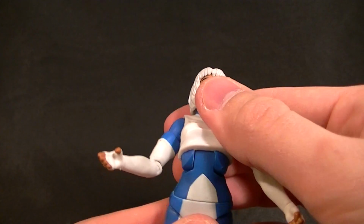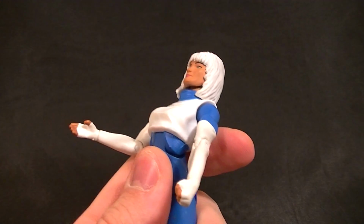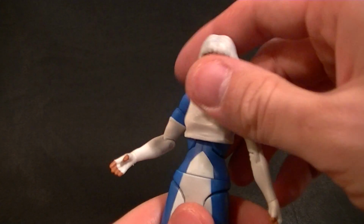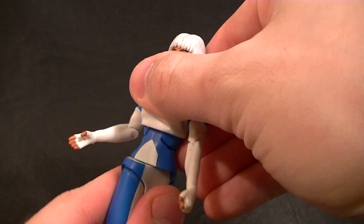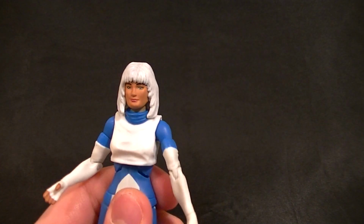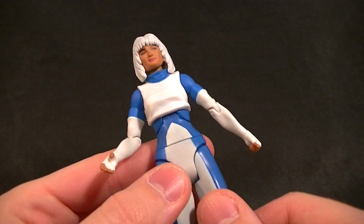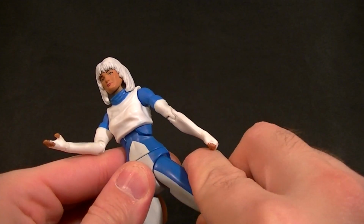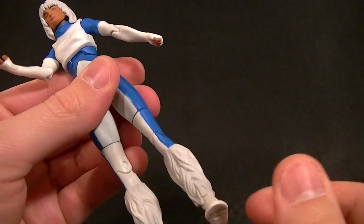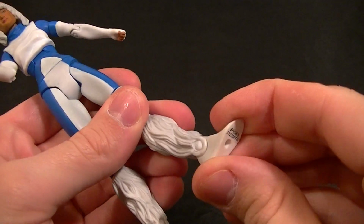Her ab crunch works considerably well. Most DCUC female figures don't have a good ab crunch that works very much at all, and this one does, so that's kind of nice. But it doesn't make up enough for all the other stuff. Waist twist is there. Paint job doesn't line up. That might be, again, because this is a second-hand figure, but I don't think so. Hips work okay. They come forward, come out to the side. Standard female hips for DCUC. Thigh swivel, single jointed knee, and then the ankle pivot, which is all standard, so it's okay.